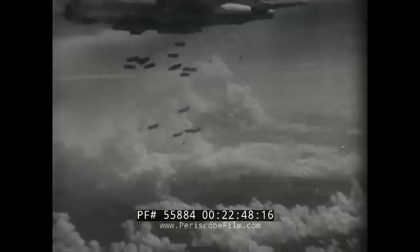With radars like these, our fighting men have bombed our enemies without regard to clouds or darkness.